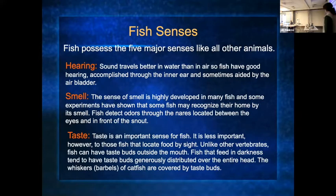Here's a good example: catfish. They're a pretty common fish, probably the most popular fish in Kansas. My catfish is missing his whiskers, his barbels. But barbels are actually covered in taste buds. So a catfish does so well in murky waters because he doesn't need to see the food at all. He can actually taste it before it gets into his mouth.